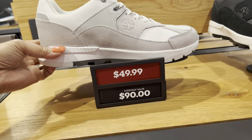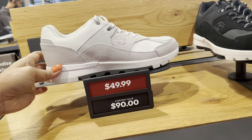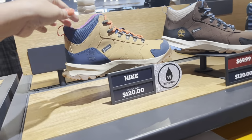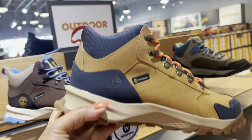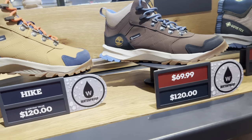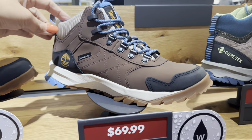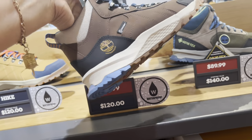And they have here $90. $49. Cute. $49. There's more here. And hike. This is hike outdoor. Good one. 120. This one, $69. Half, 50% off. Good one.